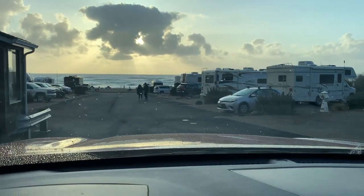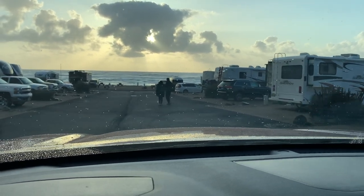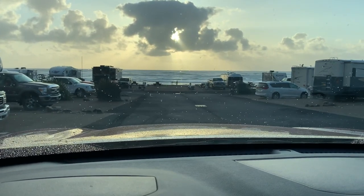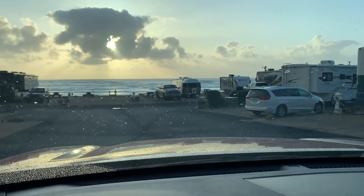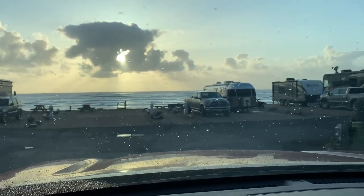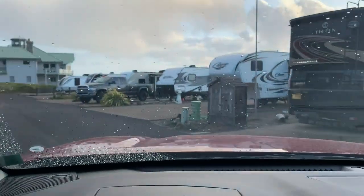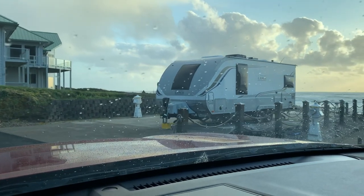It's not a huge RV resort. I think there's about 20 spaces altogether, but it's pretty high end just because of the amenities, the quality and cleanliness of the grounds. But of course, the key is the view. You can see these pads right here are right on the beach. Just incredible. And we are down at the end in a private spot. So we're pretty excited to share this with you. Campground review coming right up.